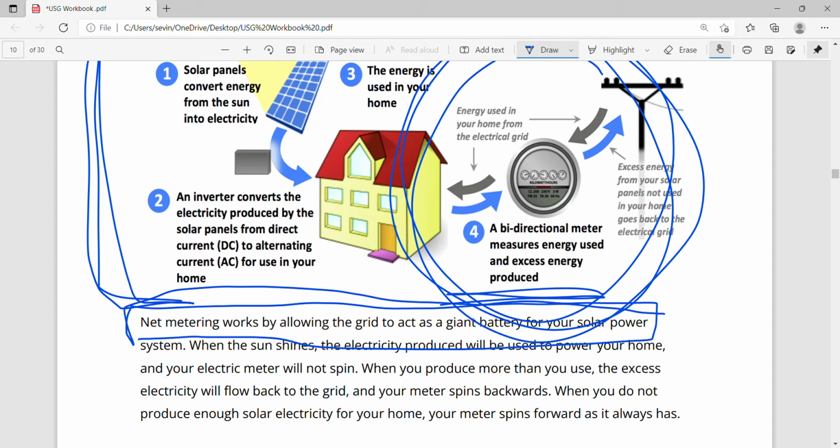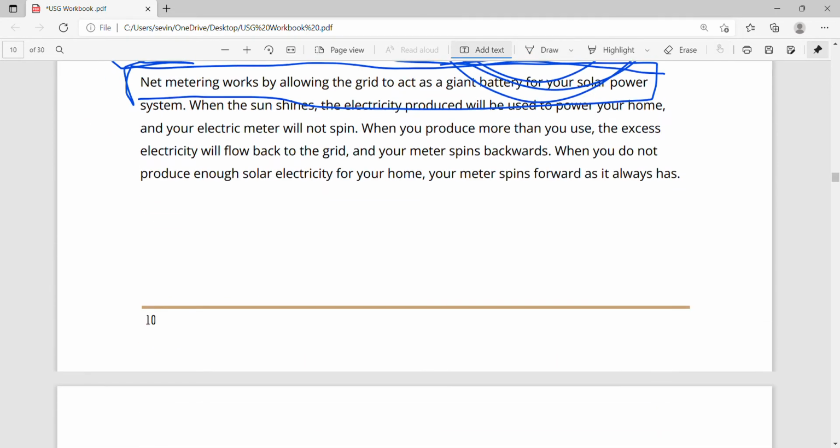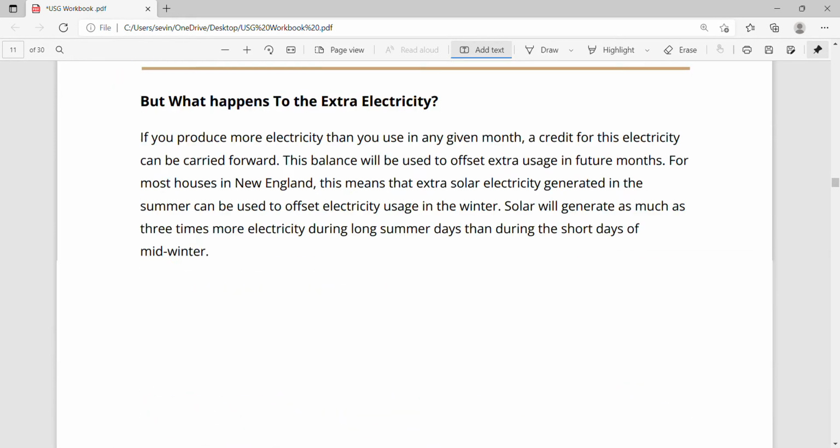When you produce more than you use, the excess electricity will flow back to the grid. Your meter will spin backwards. When you do not produce enough solar electricity for your home, your meter spins forward as it has. Now, we get asked this all the time. What happens if I don't produce enough electricity? And this actually might, let's take a little scroll, this actually might be one of the questions on here. Yeah.